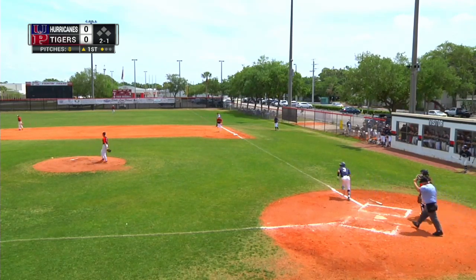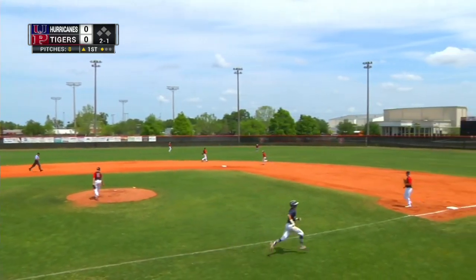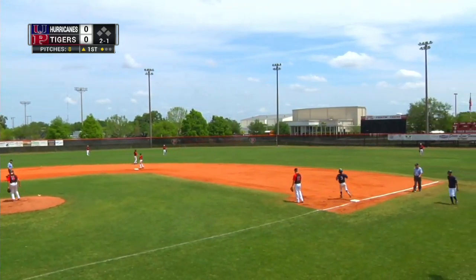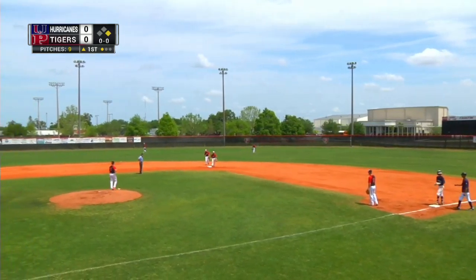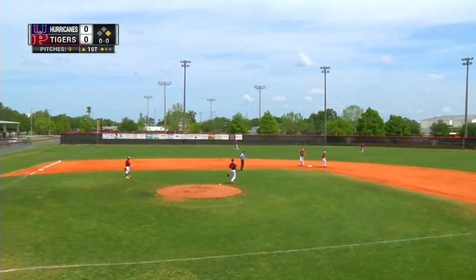And there's a ground ball hit up the middle for a base hit for Dustin Lowe. 1 runner on, 1 out here in the first inning at Van Zerk Stadium.